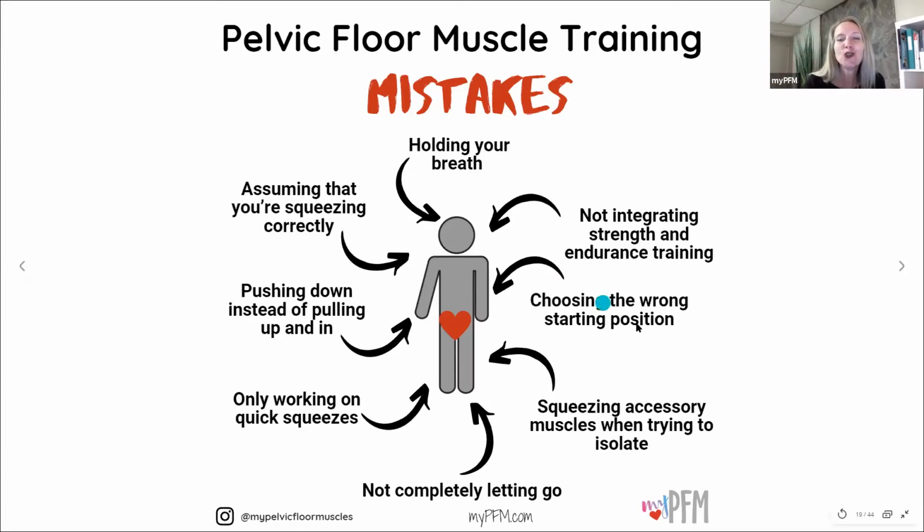Choosing the wrong starting position. And we'll go over some of this here in a few slides, but basically if your pelvic floor muscles, if you just gave birth and they're very stretched out and weak and they've had a lot of trauma happen to them, this is not the time to be trying to do some hardcore training positions like in a deep squat or, you know, running and these kinds of things.